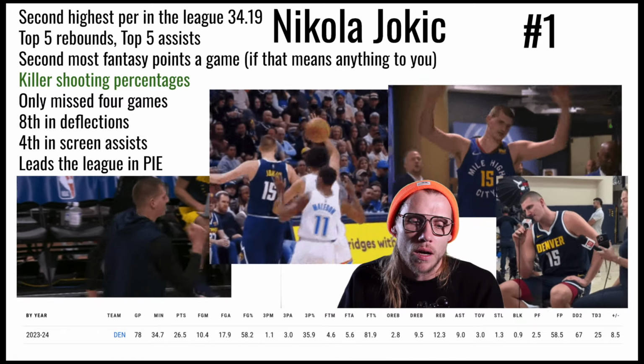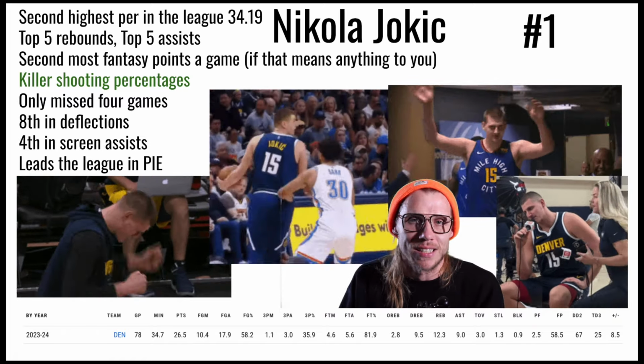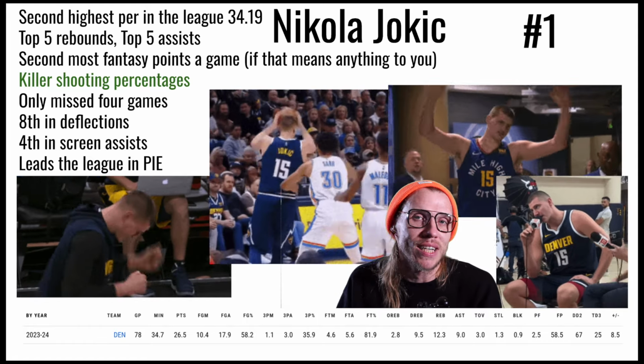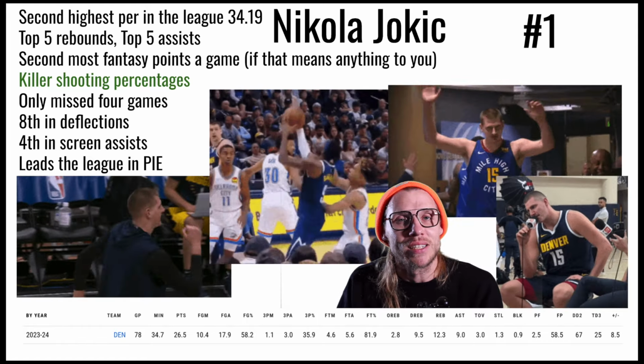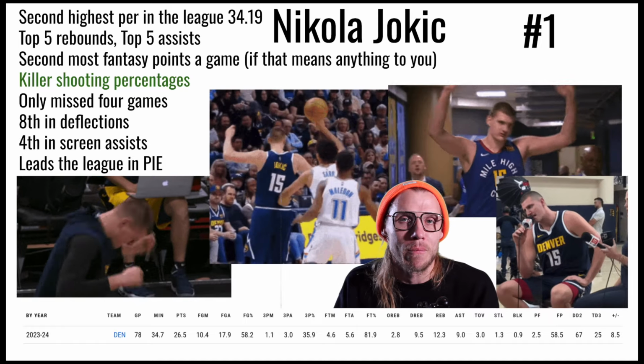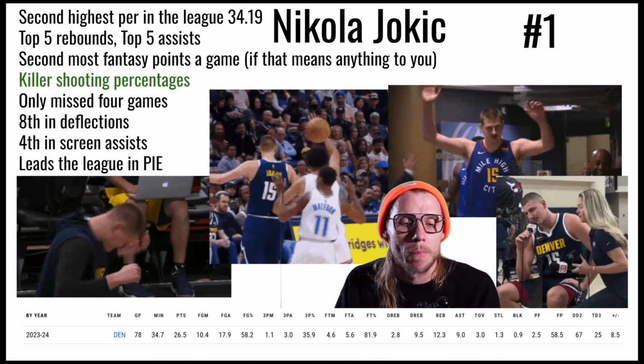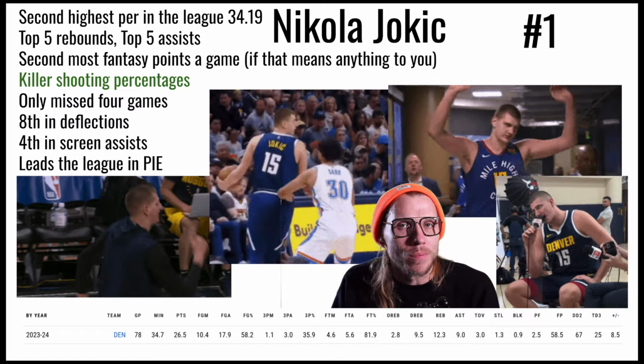And then screen assists. He's setting a lot of screens. I imagine with his screen assists, he's setting the screen, probably getting the bucket too, because he's probably rolling, getting the ball, scoring. I think you get the screen assist too, if you score the ball. But I don't know. Anyway, I'm excited for the playoffs.